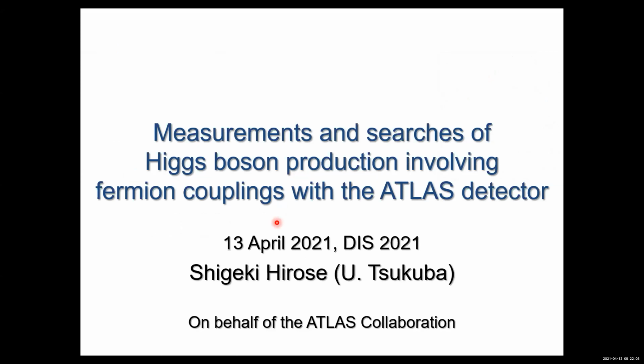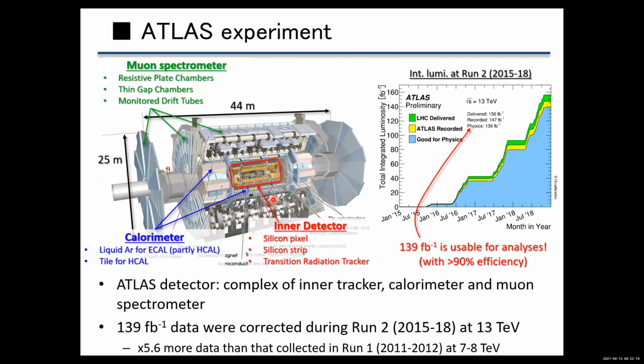So today I'm going to introduce a little bit about the recent measurements and searches of the Higgs boson production involving fermion couplings from ATLAS. As you know, the ATLAS experiment is one of the experiments carried out using the Large Hadron Collider, or LHC. And our detector, as shown here, is located at one of the proton-proton collision points.